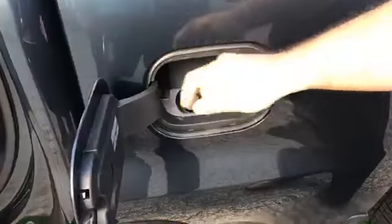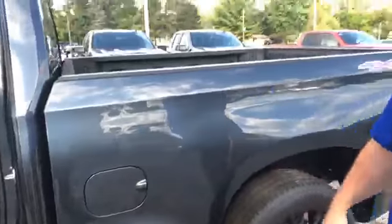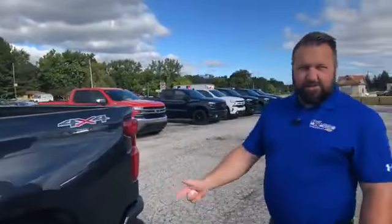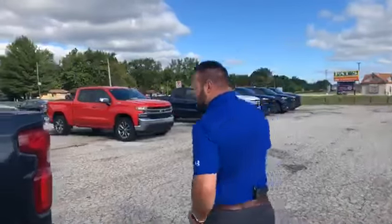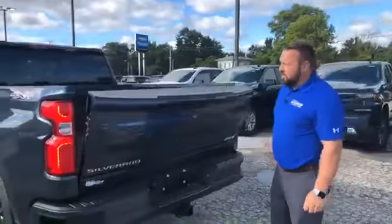Vents, controls, so your passengers in the back seat have the same comfort you do. Capless gas door, of course, we're real proud of that. You don't have to worry about your cap dragging around here, scratching up your truck. Again, like I said, this one's got the 22-inch wheels. The embossed Chevrolet tailgate with easy lower.